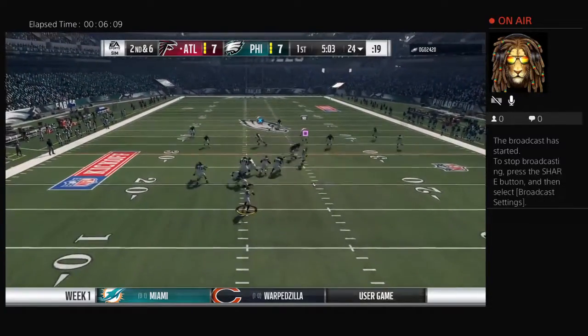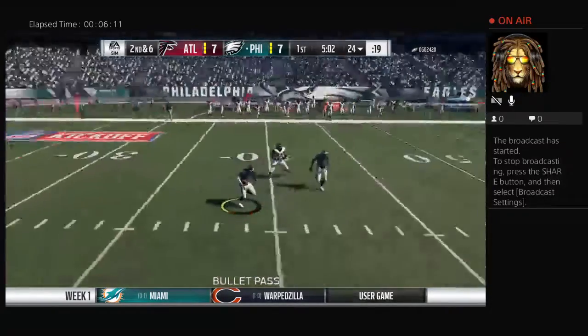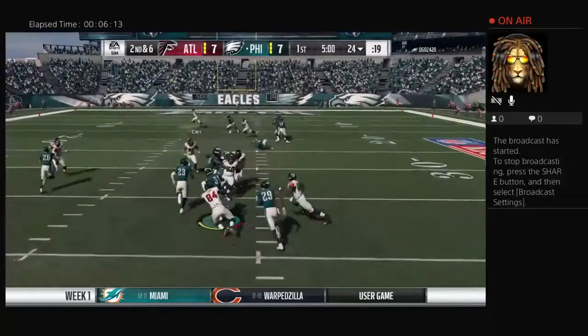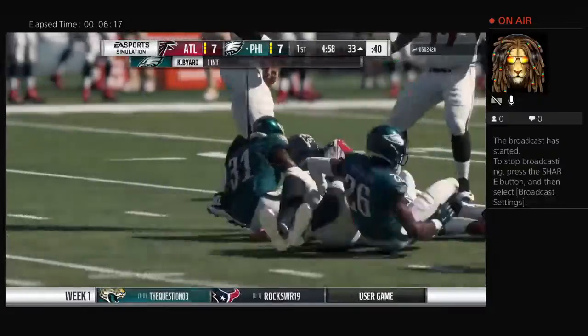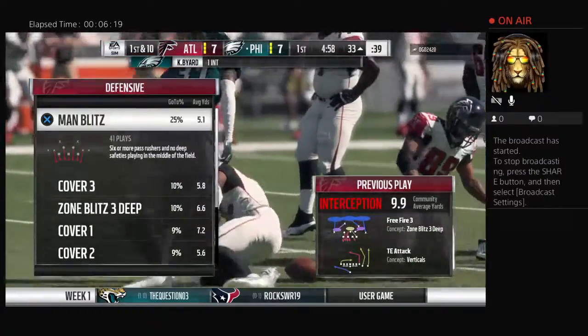Now Carr throwing on second down. Trying to force it to Allen, and it's intercepted. Picked by Kevin Byard. And he's able to get it back to the 33-yard line.